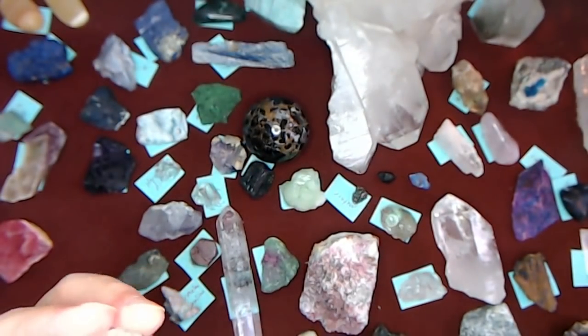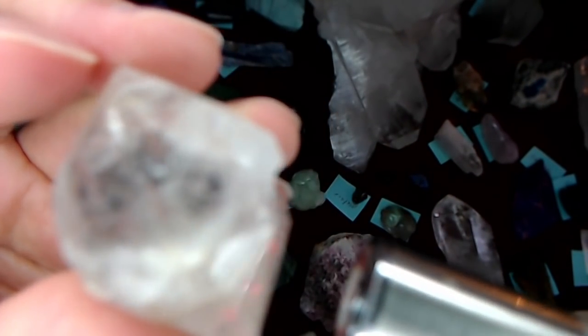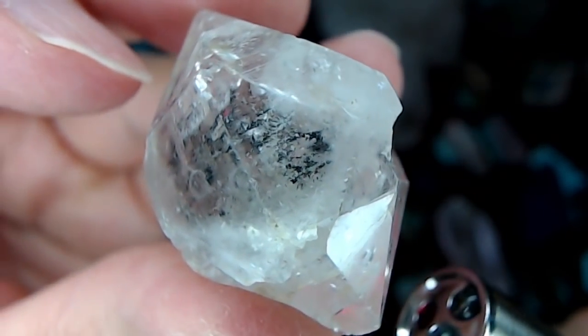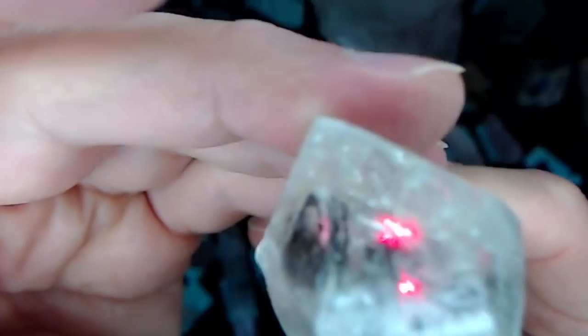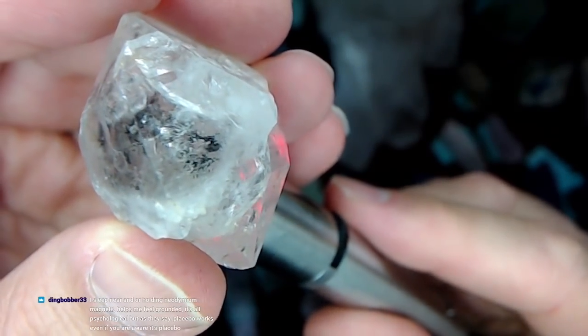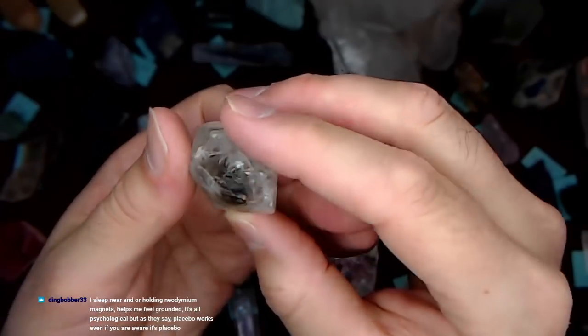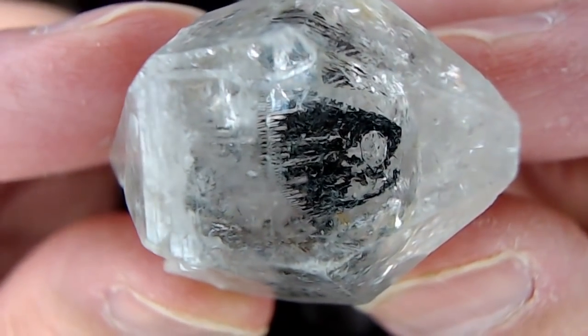Let's see. Is the laser gonna help? I don't know if the laser is gonna help. We gotta get this thing focused first. That's not focusing. I want to try to see it so I can show it to you, but I can't see it. I need stronger glasses. Interesting.